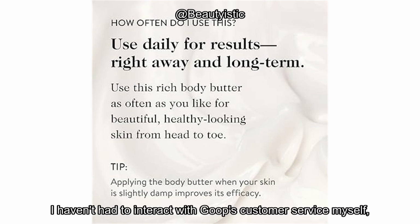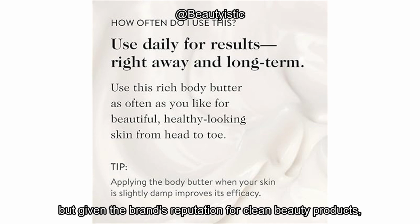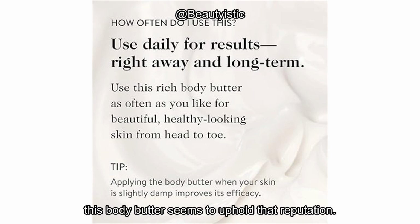I haven't had to interact with Goop's customer service myself, but given the brand's reputation for clean beauty products, it's safe to say they likely stand behind their products. They're known for high-quality standards, and based on the formula alone, this body butter seems to uphold that reputation.